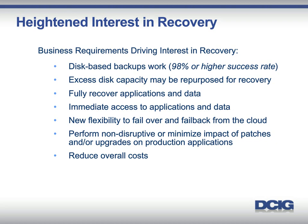And this all contributes to lowering the overall costs of doing business. You don't have to have people dedicated to backup. You don't necessarily have to have archives, stagnant copies of backup data. Now it becomes a viable part of your business process, and you improve the overall value to the business. So these are all the reasons people are looking more and more at recovery.